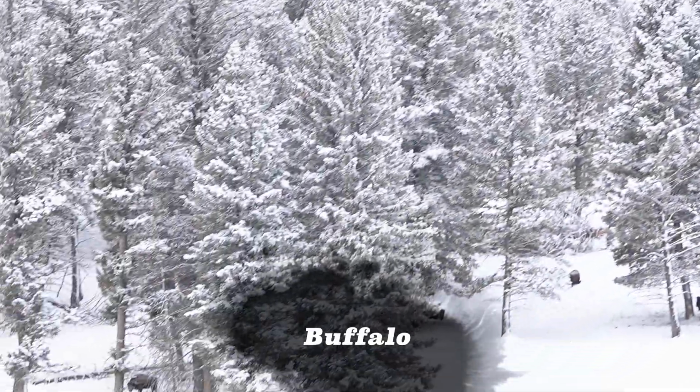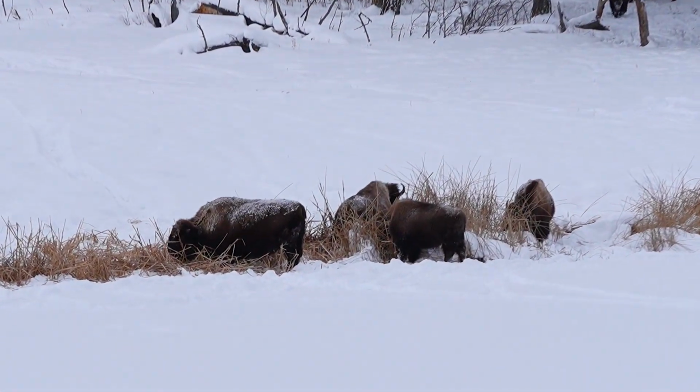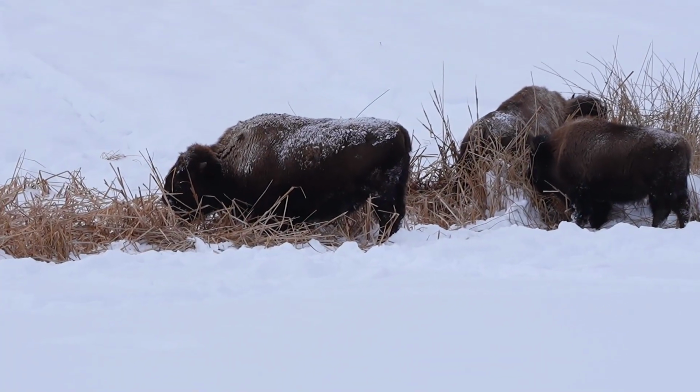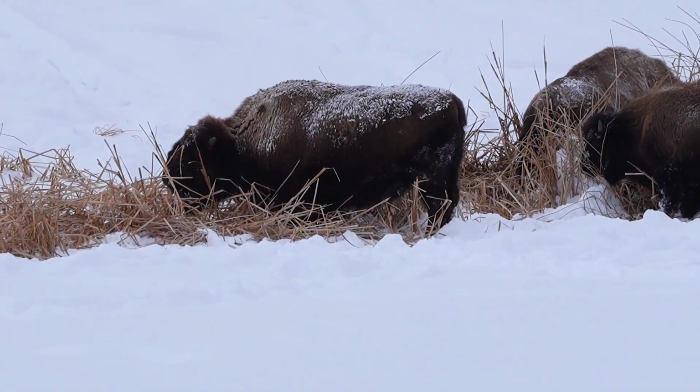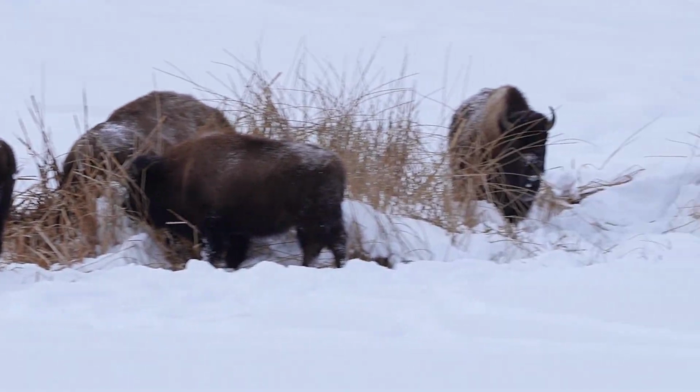All right, we were just heading into the park to find more ungulates, but we had to stop for this buffalo herd. I've got an interesting fact for you. You can actually tell a bison's emotions by its tail. Now, normally they're calm animals, but if they raise their tail up, watch out, because that means they might be ready to charge. They're very aggressive animals, sometimes.